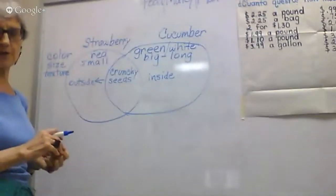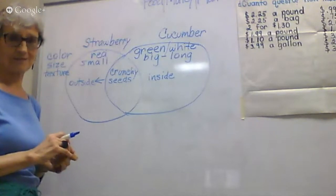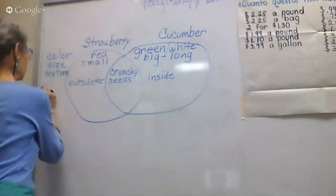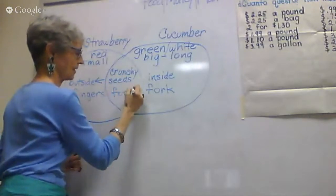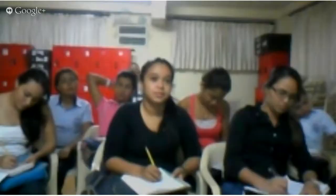How do we eat a strawberry and a cucumber? Do we use a spoon, or a fork, or our fingers? Can we eat strawberries with our fingers? With finger. Okay. Strawberry and the cucumber with the finger? No. You're right. We eat cucumbers with a fork. But we can eat both of them with a fork. We can eat both of them with our fingers if we slice the cucumber. Okay?